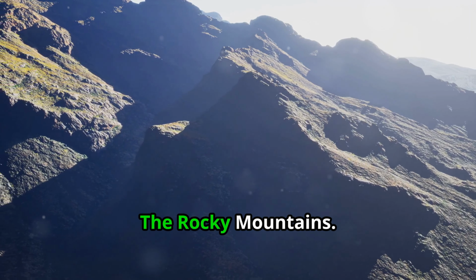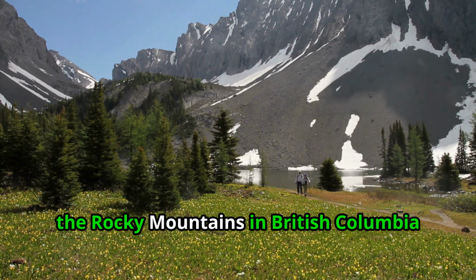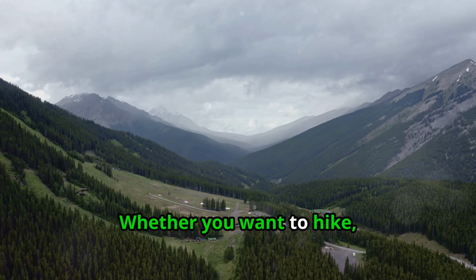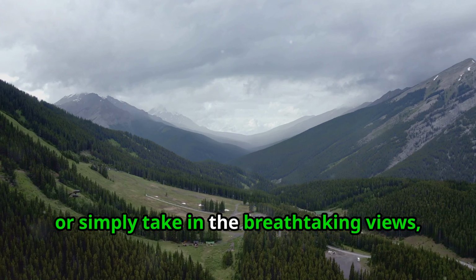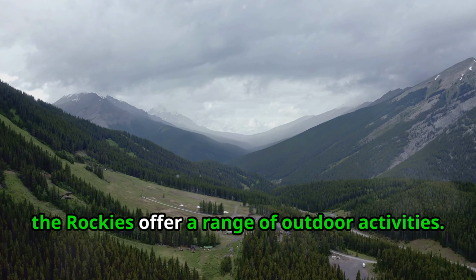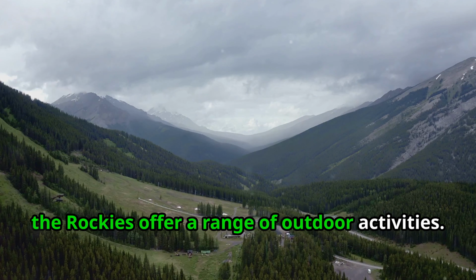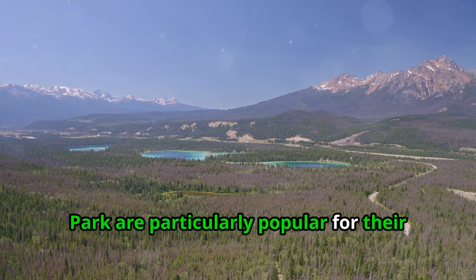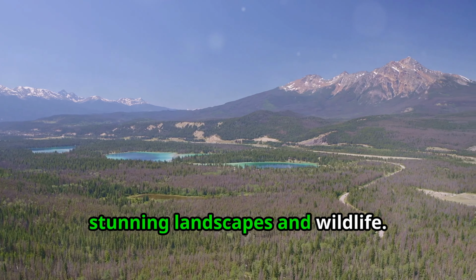1. The Rocky Mountains. If you're a nature lover, the Rocky Mountains in British Columbia and Alberta are a must-see. Whether you want to hike, ski, or simply take in the breathtaking views, the Rockies offer a range of outdoor activities. Banff National Park and Jasper National Park are particularly popular for their stunning landscapes and wildlife.